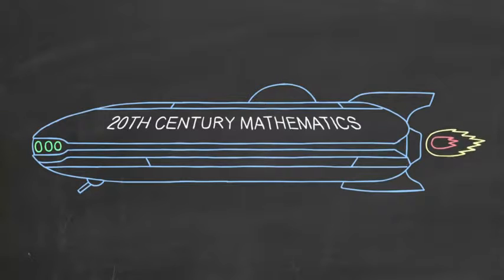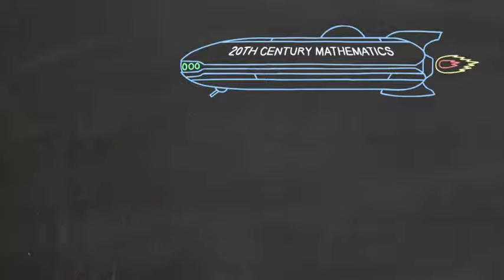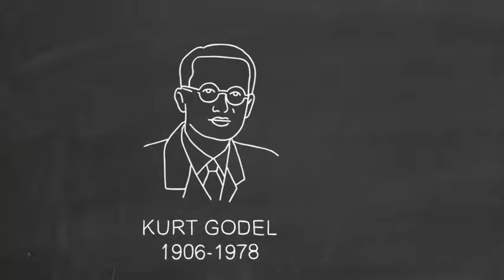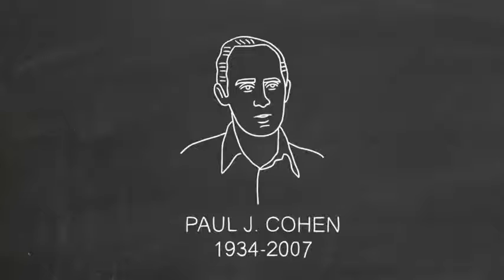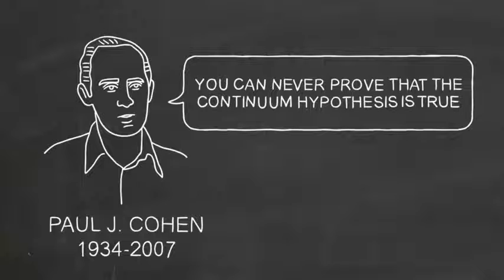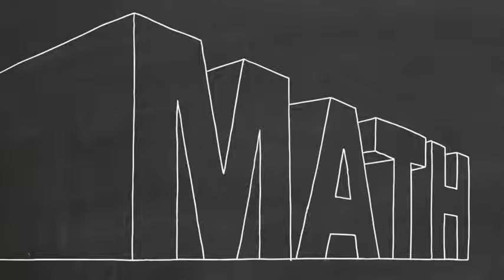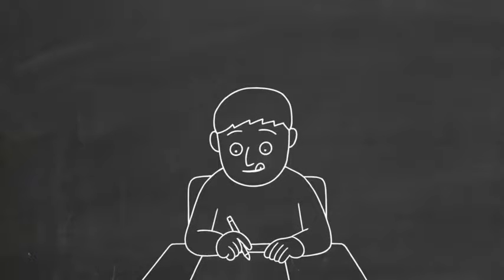The 20th century saw a resolution of this problem, but in a completely unexpected, paradigm-shattering way. In the 1920s, Kurt Gödel showed that you could never prove that the continuum hypothesis is false. Then in the 1960s, Paul J. Cohen showed that you can never prove that the continuum hypothesis is true. Taken together, these results mean that there are unanswerable questions in mathematics, a very stunning conclusion. Mathematics is rightly considered the pinnacle of human reasoning, but we now know that even mathematics has its limitations. Still, mathematics has some truly amazing things for us to think about.